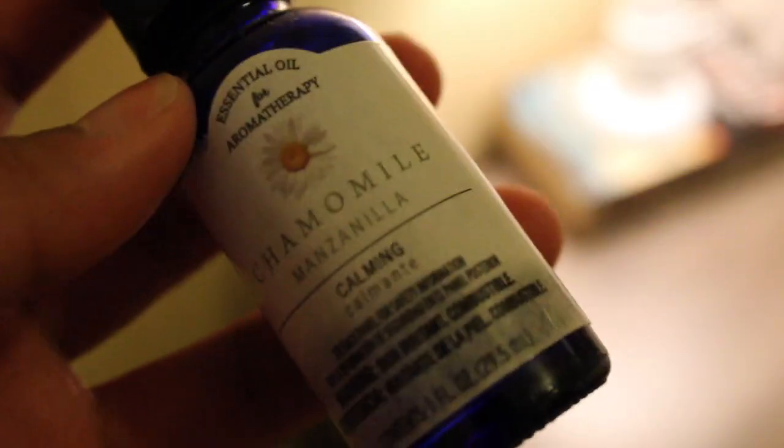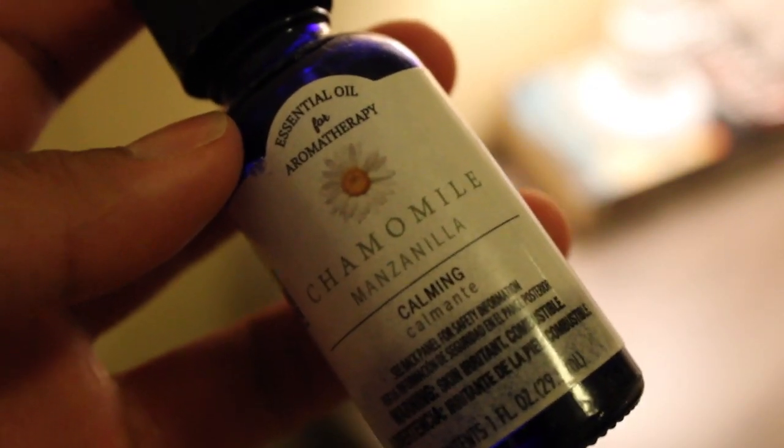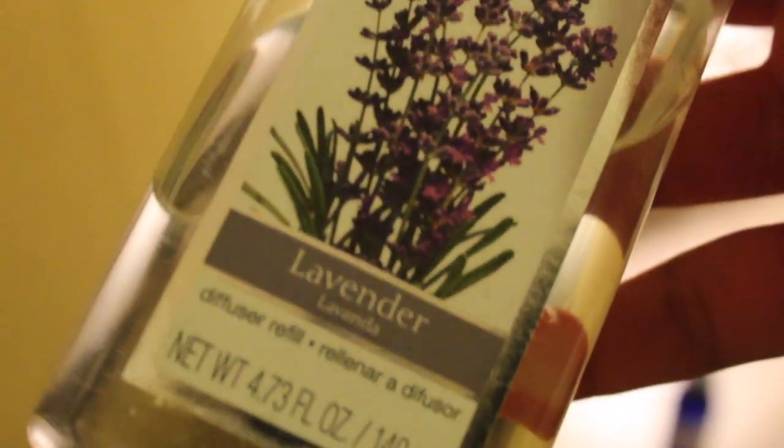To run my diffuser, I'm going to put some chamomile and lavender in there. I love those at night. They're really relaxing and calming.